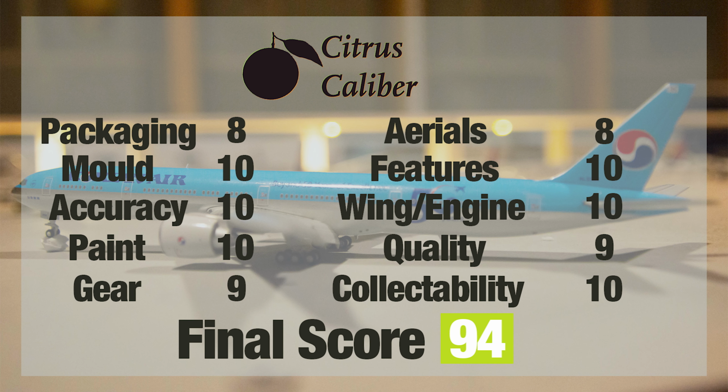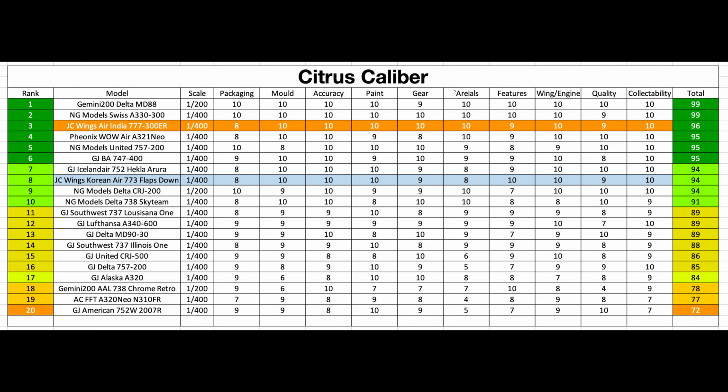100, and because it is a really good model, I've decided to put it here at 8th position, which is a really good position for it. Definitely a recommended model by me. So if you're looking for a Korean Air 333, that JC Wings flaps down version, which is now sold out, is a model I recommend. And then of course, coming in all the way up at third position, the JC Wings Air India 777-300ER gets a high recommendation from me.